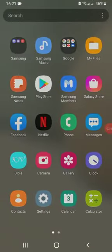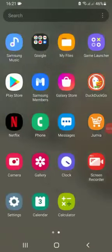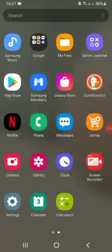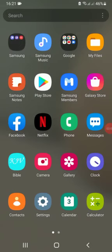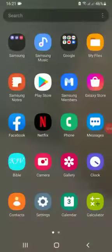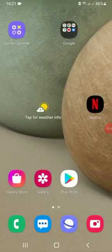You can also download some other apps which are not available on Play Store, like Music Player. I downloaded mine, the Samsung Music, from Galaxy Store. The phone comes with Galaxy Store, which you can sign up and download other apps that you may need. Yes, basically that is it.